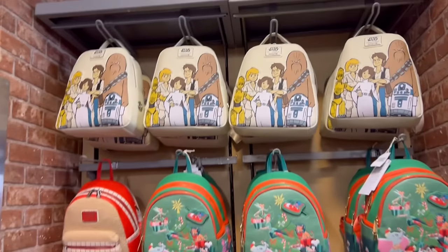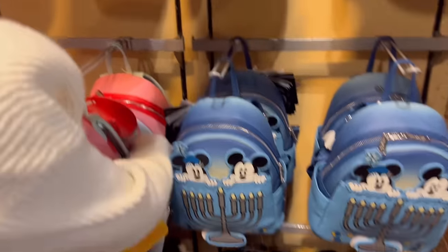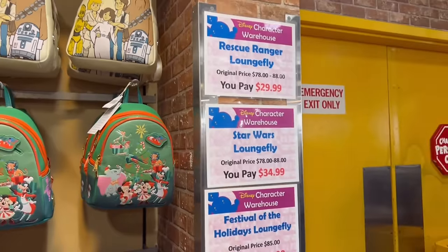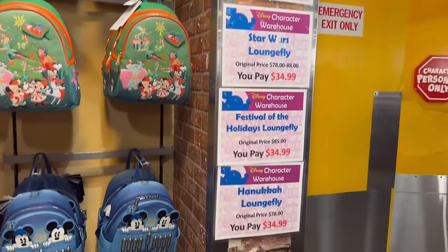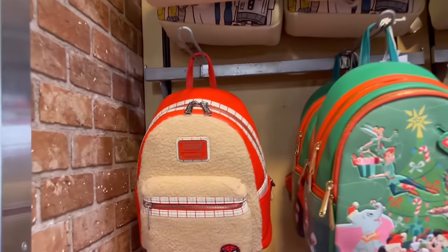So you have a couple of Loungefly bags here. Star Wars one. How much did they say it is? It says 78, but I don't know if that's... It doesn't say anywhere if it's actually reduced, does it? That's the thing. Oh no, it says here. There you go. Can't believe I missed that. So they're all about $30, $35. Not the worst if you like any of those designs. That Spider-Man's quite cool to be fair. You can see there's only one left of that.